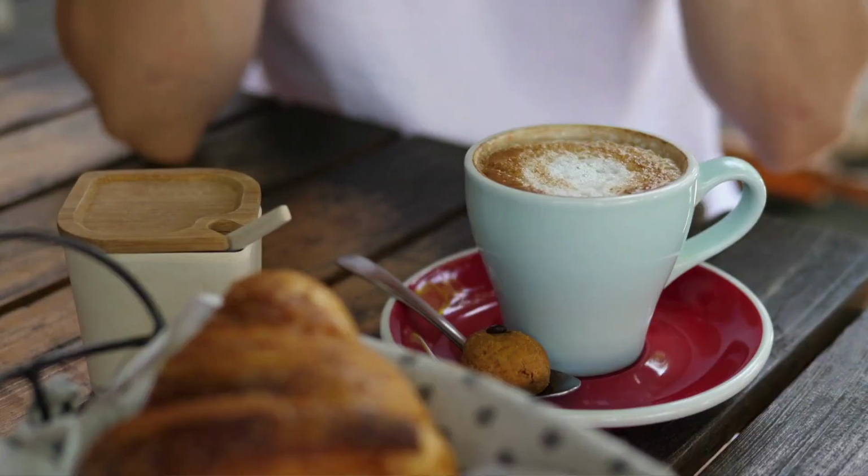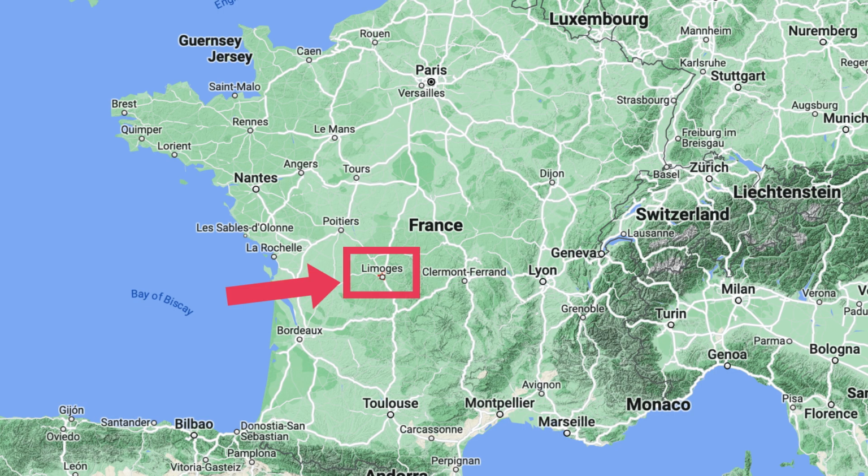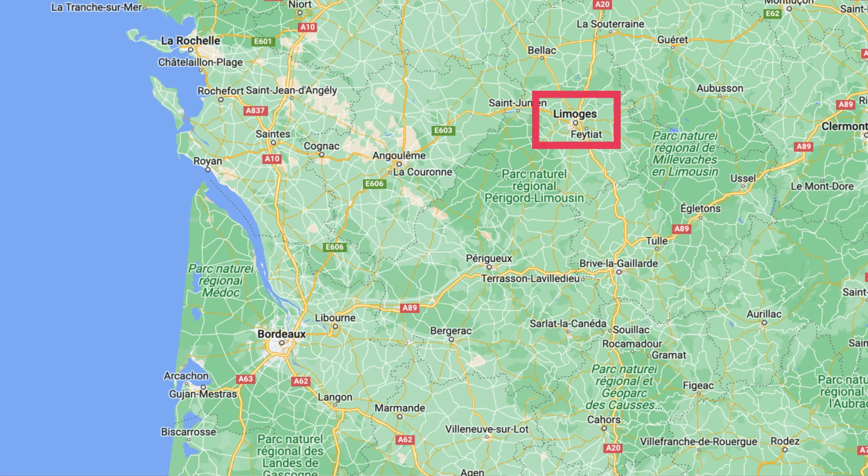I love this property. It's so convenient for everything you need. Grocery stores, restaurants, bars, buses, even the train station is just 18 minutes away by foot. This is the city of Limoges. It's located in the Haute-Vienne department in central southwest France. Limoges is the second largest city in the region after Bordeaux.